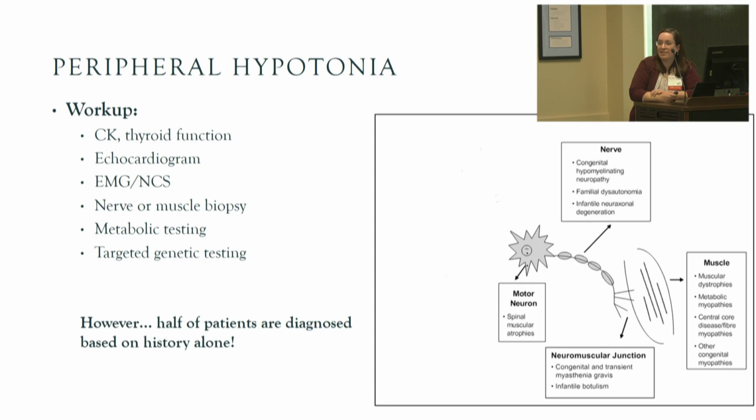Despite all of these tests, still half of patients are diagnosed, or at least given a correct presumptive diagnosis, just based on the history and the exam.